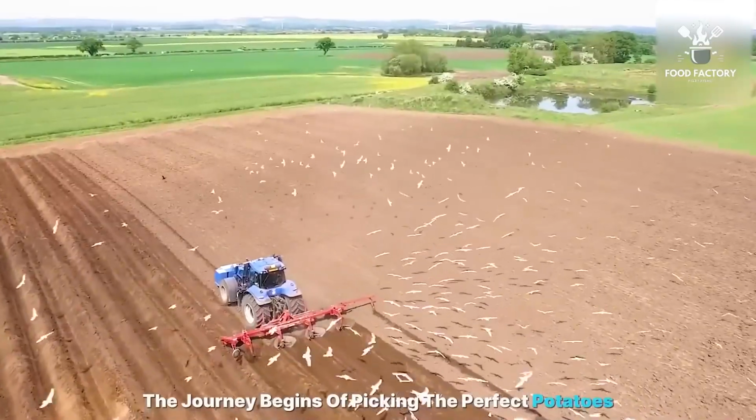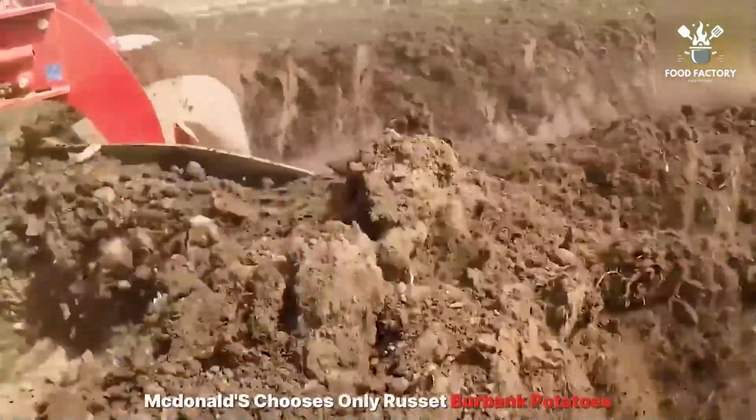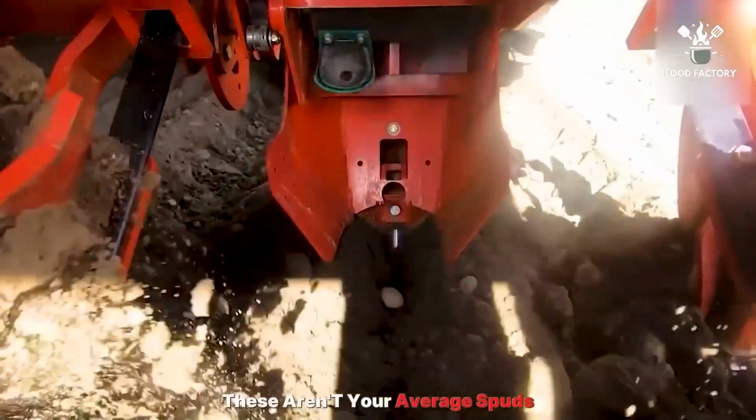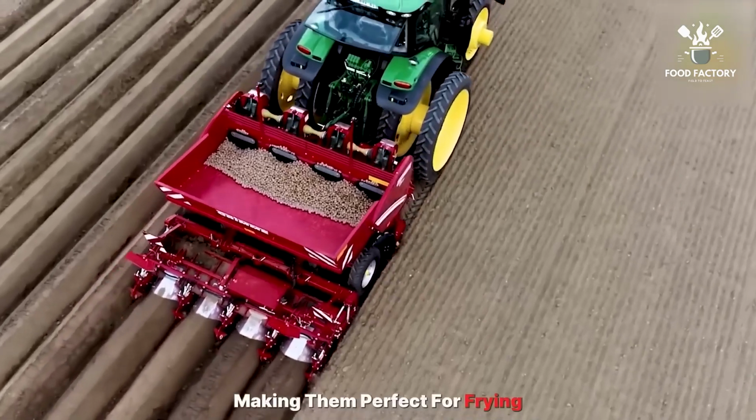The journey begins with picking the perfect potatoes, but not just any potatoes will do. McDonald's chooses only russet Burbank potatoes for their fries. These aren't your average spuds. They're chosen for their unique qualities, making them perfect for frying.